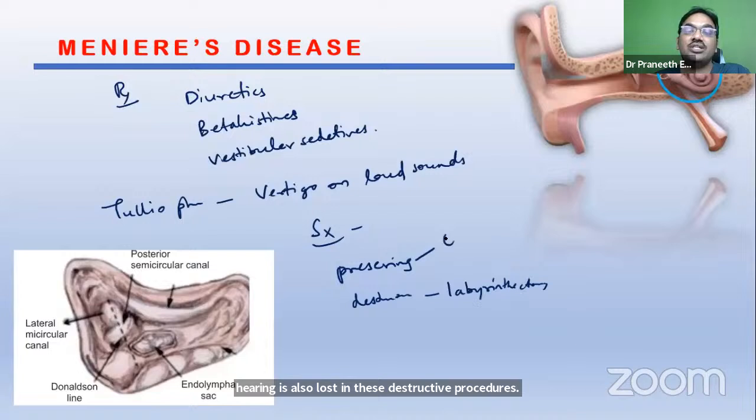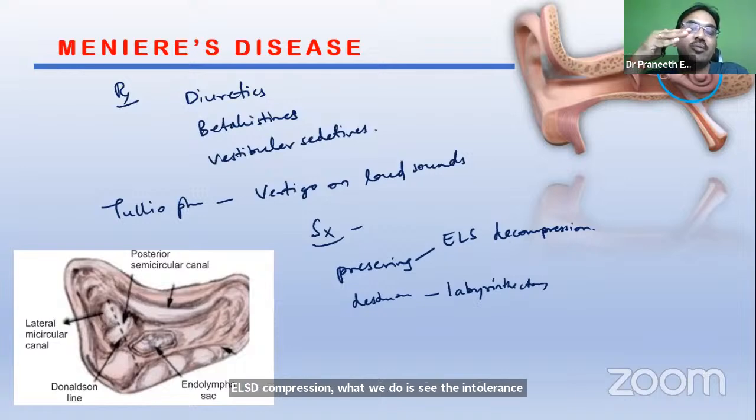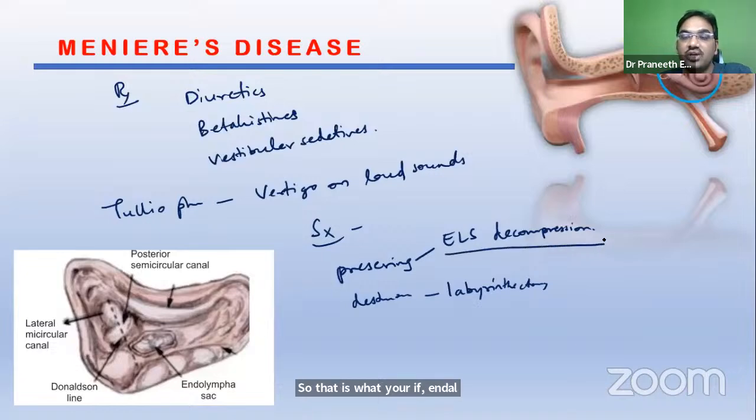Whereas in case of preserving procedures, endolymphatic sac decompression you will do. So what is this endolymphatic sac decompression? ELS decompression, what we do is, see the endolymph which is produced from the stria vascularis is circulating in the membranous labyrinth and that it is drained outward through the endolymphatic sac. So at the endolymphatic sac area, if I open the endolymphatic sac area a little bit and put it there, what happens? More amount of fluid will be draining outward. So I myself am creating a drainage pathway for the endolymphatic fluid. So that is what your endolymphatic sac decompression procedure is done for.